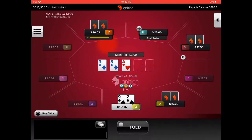So there's always a point in our session where we start to not play well. This is about 5 hours into the session, so this is, I think, our biggest loss of the night, and it's not due to any variance or anything. It's just due to me being overly aggressive in a spot that I didn't need to be. So we have 9-7 of spades. We pre-flop raised and got a couple callers. Flop comes out ace high, 3-5 with two diamonds. So really we have nothing on this board at all. But we bet $1.60 out of position into 3 opponents.